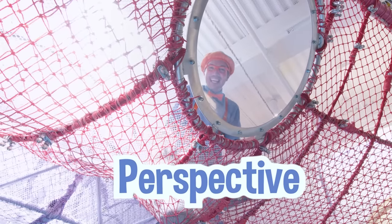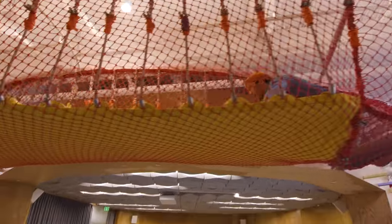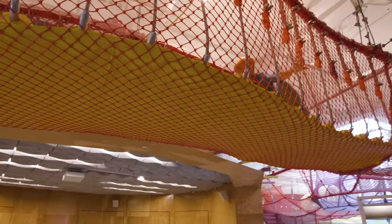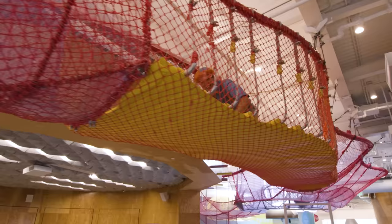But because we have a different perspective, yeah, a different perspective. That means a different way of seeing it or a different way of looking at it. Yeah, we see with our different perspective that it actually is a giant spinner. Whoa, this is so cool. It's so wobbly. Wiggle, wiggle, wiggle. So silly.